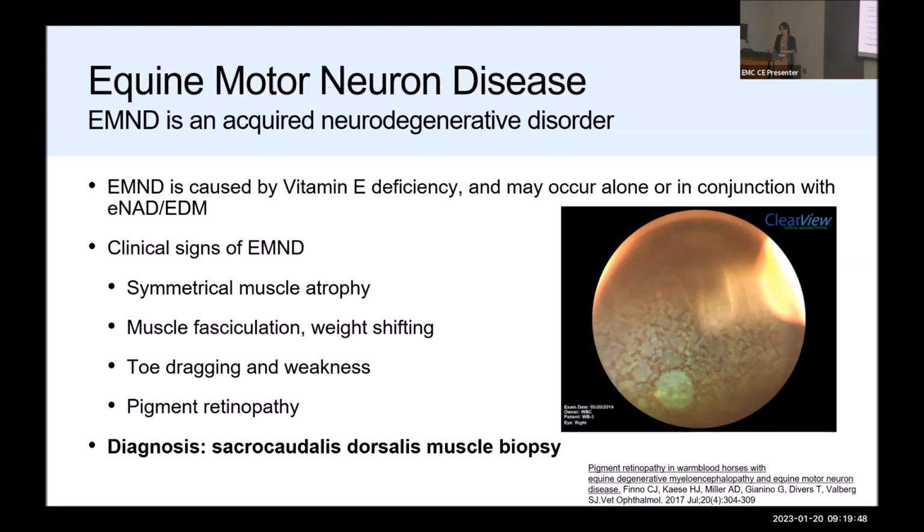It's kind of tricky because it's a very small muscle, just lateral to the tail head and above the tail head. And you identify it by moving the tail up and down. You can feel this muscle moving. And for maximum sensitivity, you really have to get that particular muscle and do no crushing when you're getting that muscle biopsy out. So if that sounds like a lot of work, it can be a lot of work. We're happy to do it for you. There's a description of how to do it on Dr. Valberg's website, though.